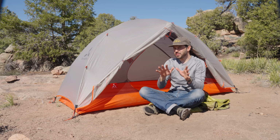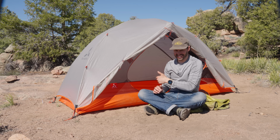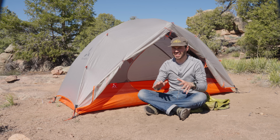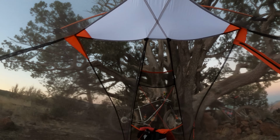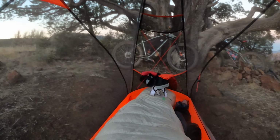All right, so maybe the most exciting thing about this tent is the guy lines that are installed inside. Once I got in the tent, I was like, what are these things? But then I looked it up and they are said to add more lateral stability without much extra weight.